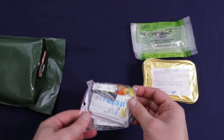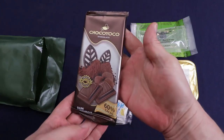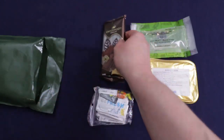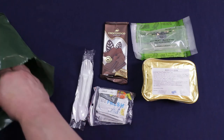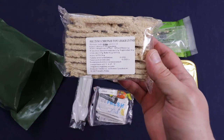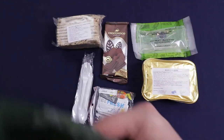Have our accessory pack. A nice large bar of chocolate, 60%. This is really good. I've had that before. Our utensils, and another pack of our rye crisp bread. And it's everything in the pouch.